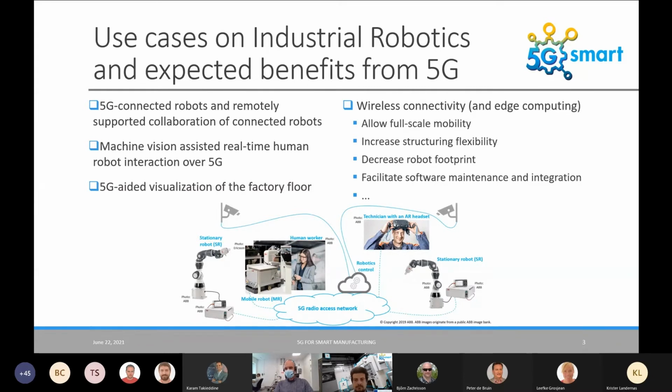With these plans, with these promises, with these ambitions, we actually expect from 5G to allow full-scale mobility, which is especially important for our mobile robots. Then also increasing structuring flexibility, not just in terms of removing the cables, but also allowing production lines to be reconfigured in an easy way, and all the way to, for instance, decreasing total robot footprint, but by offloading a part of robot control functionality from dedicated robot hardware into more close or distant edge or cloud platforms.